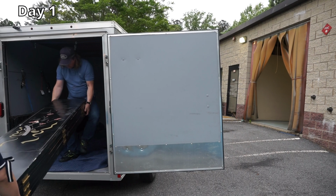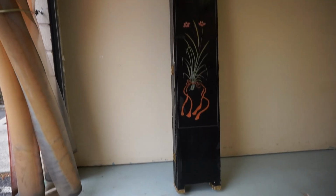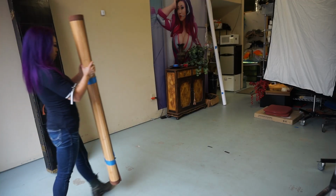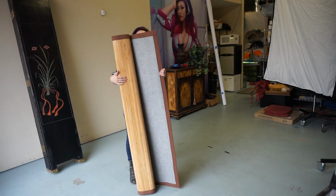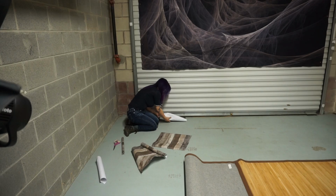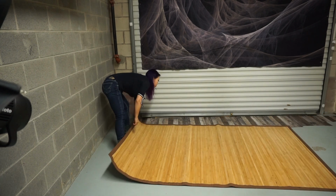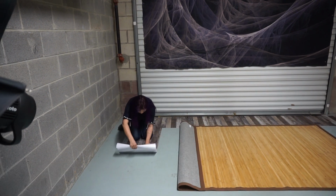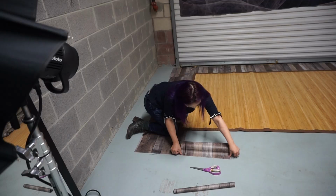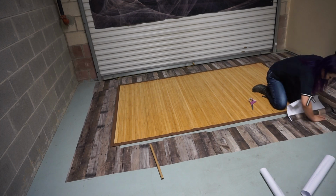Right off the bat, I got really lucky. I found an antique Japanese room divider on Facebook Marketplace. I use a bamboo mat from Amazon to substitute the tatami mat look. One day I'll invest in real tatami. For the flooring, I got 3 rolls of fake wood wallpaper that simply peel and stick. The spiderweb backdrop came from AliExpress and I used it to hide the metal bay door and extend the set upward. The space across is about 10 feet, and I tried to cover as much of the ground as possible.